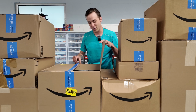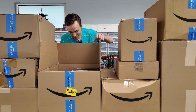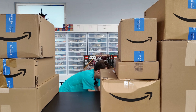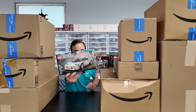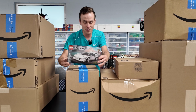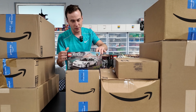This one here is marked heavy. Oh wow, there are lots of items in this box. Okay, cool, I'm down. All right, so in here I got some Speed Champion sets. So we got the Lamborghini Countach, which I think is going to be one of the better sets for the retiring lineup in the Speed Champions theme. So I got me 3 of those.